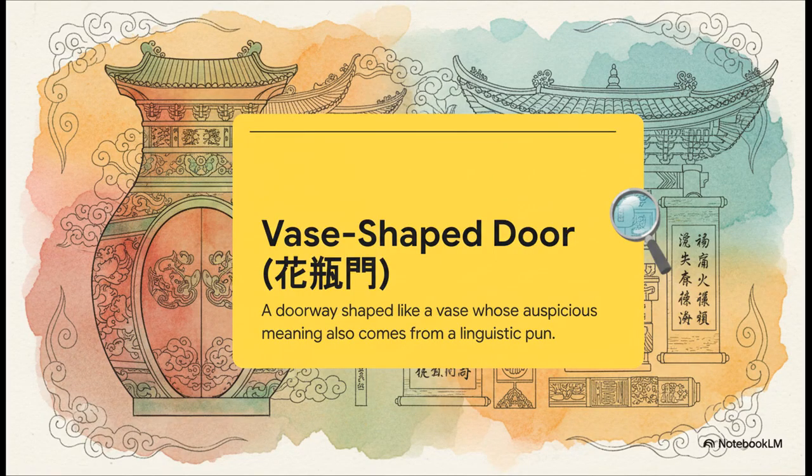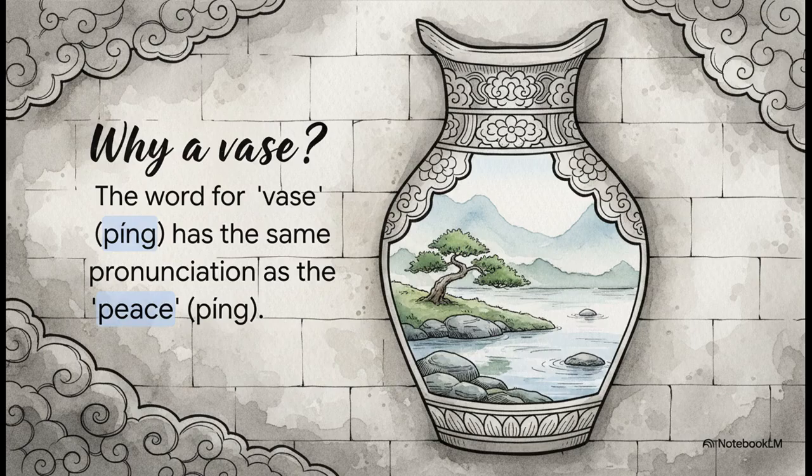You'll often see doorways or other openings that are shaped just like a vase. And again, just like the bat, this is not a random stylistic choice. It carries a very specific and very helpful meaning. You guessed it, it's another pun. The symbolism is all in the sound. The word for vase, bing, has the exact same pronunciation as the word for peace, also bing. So when you walk through a vase-shaped door, you're symbolically entering a space of peace and tranquility.